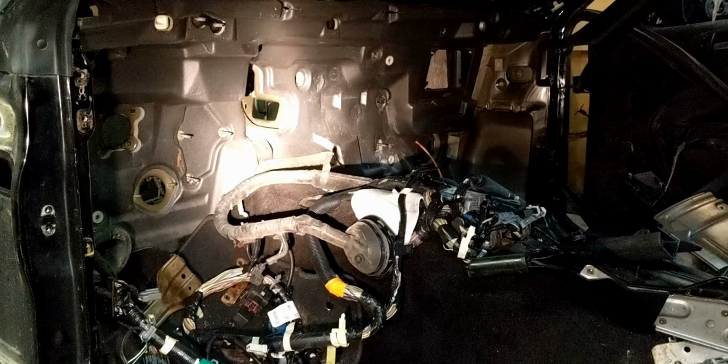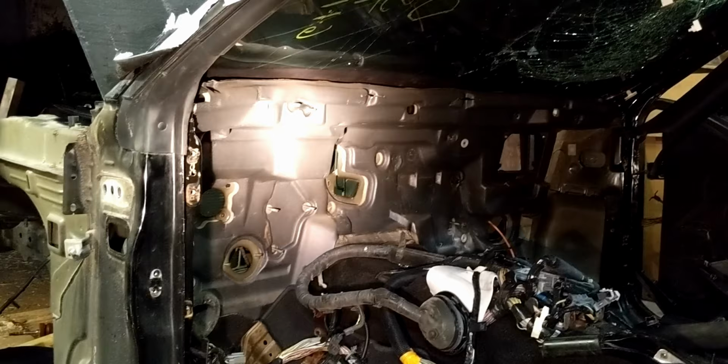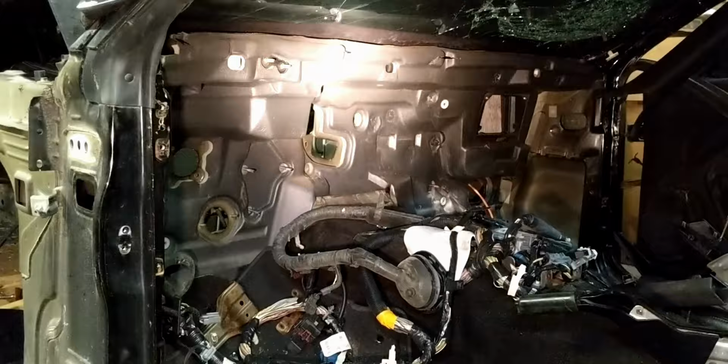Alright, been working a lot on the Mustang. This is the interior, almost completely stripped out. Still got a little bit more of the wiring harness to disconnect. Up here in the front, the wipers are still connected. I probably could just cut the wire, but I want to harness the wipers as well, so might as well keep the wiring intact. Pulled out some of the seat belts already.